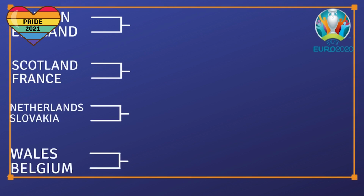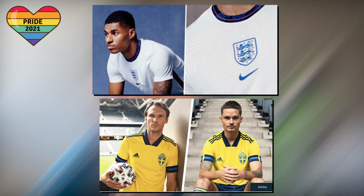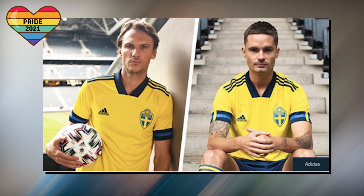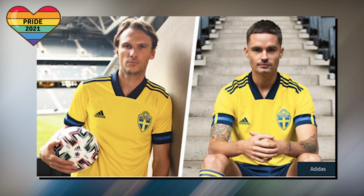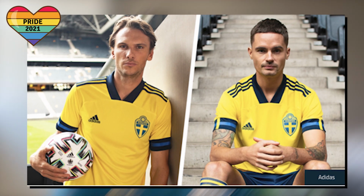And in the bottom half of the round of 16 bracket, we start with Sweden taking on England. And in my opinion, there is a clear winner in this game. And unfortunately, it is not England. England going out in agony once again in the round of 16 against Sweden, whose Adidas kit is just a classic. It's just a quality kit.